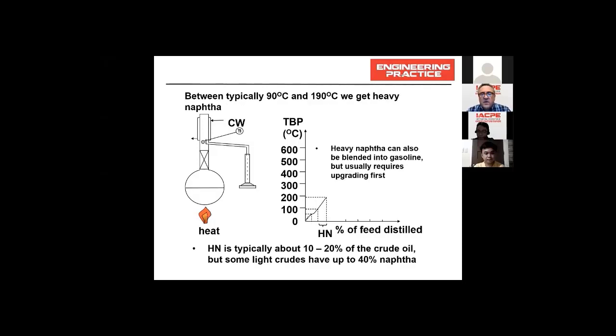So then at 90 to 190 degrees, we're going to get our heavy naphthas, same thing. We're going to look at this, bring it over, see what the percentages are, and then we'll know how much of this crude is gasoline.